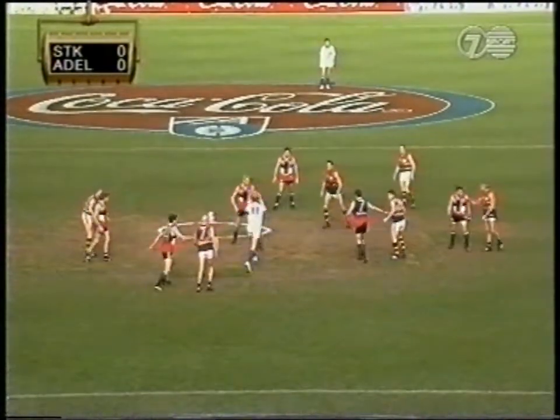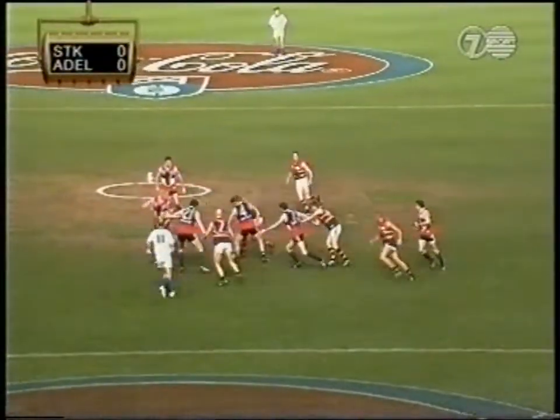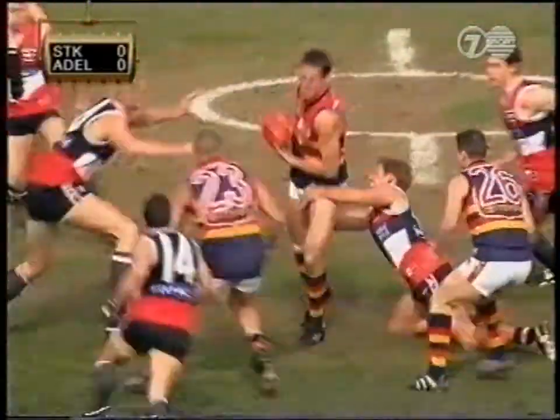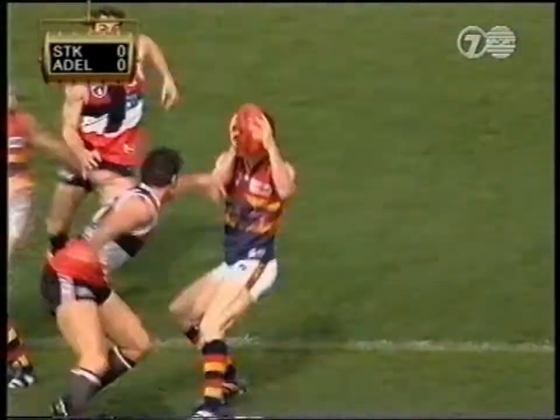So here's another chance for Peter Everett, but this time no restriction. Players all round him. Everett wins it easily. Tries to find Andrew Thompson. And Stevens wins the first possession of the game. Well done, son. Out to the wing to the skipper, Mark Bickley.